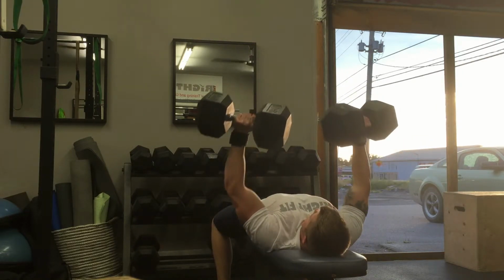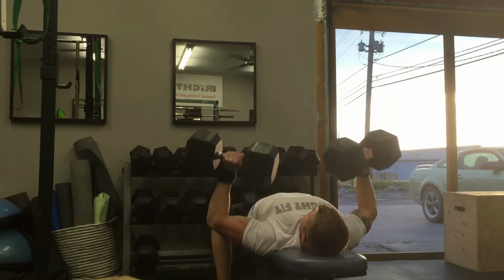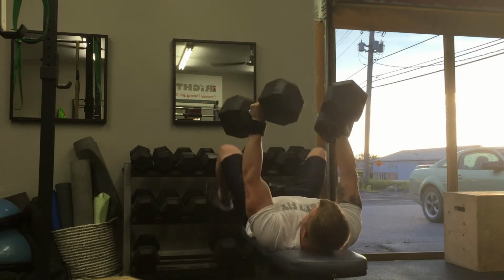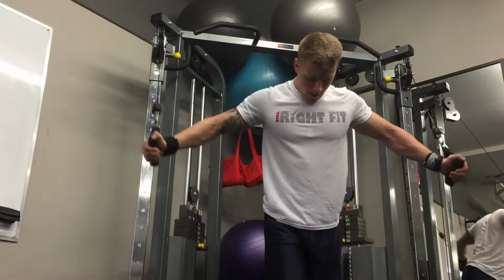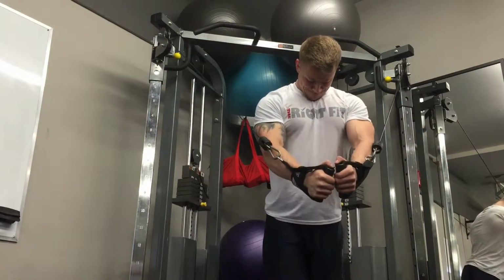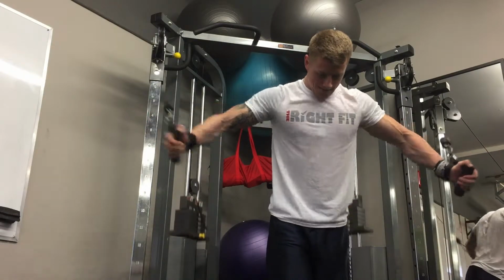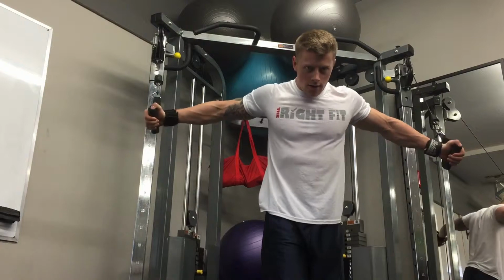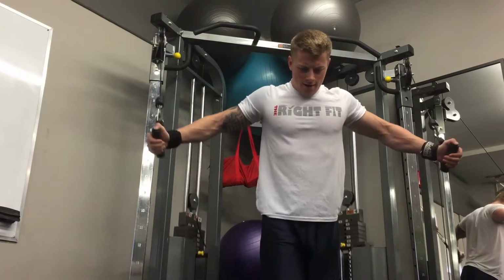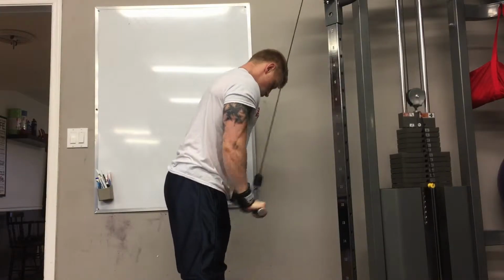As you can see here, this was the 90s for the set of 6. It moved smooth and it wasn't too challenging. On a scale of 1 to 10, I'd probably put it at an 8. I could have squeezed out 8 or 10 reps, but stuck with 6 just to not over-damage myself. After flat dumbbell, I moved on to cable fly, just a couple sets of 8 to 12 reps. I had 70 on each cable and hit that for a couple sets of 12.